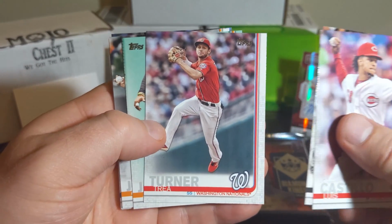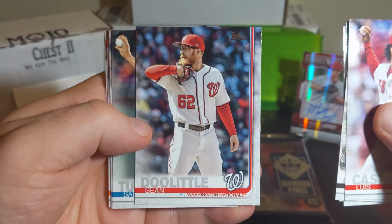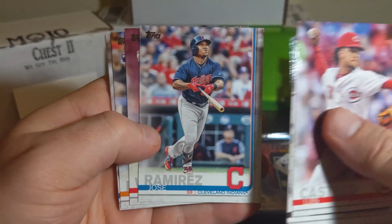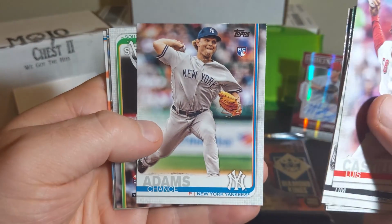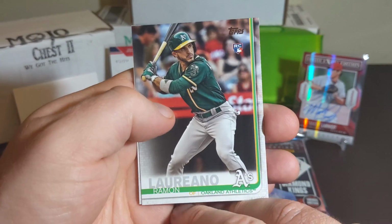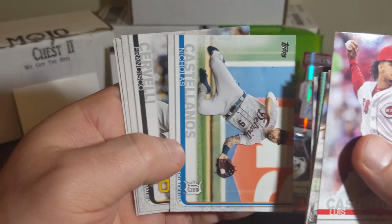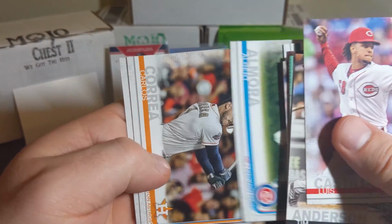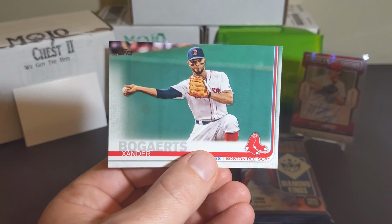Tim Anderson, Trey Turner, Adam Jones, Caleb Joseph, Sean Doolittle, yep, Sammy, Jose Ramirez, Luke Weaver, Jeff McNeil, rookie, Chance Adams, rookie, Ramon Laureano, rookie, Christian Yelich, Nick Castellanos, Francisco Cervelli, Albert Almora, Carlos Correa, and Xander Bogaerts with the flip.